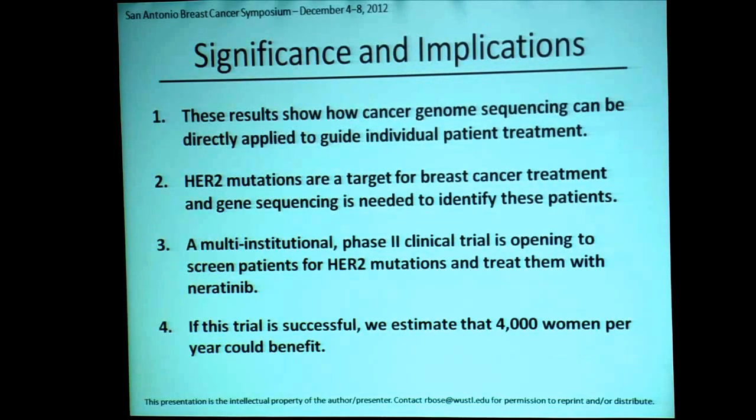Perhaps my most important slide for the purpose of this press conference is this one. So the significance. These results show how cancer genome sequencing can be directly applied to guide individual patient treatment. HER2 mutations are a target for breast cancer treatment, and gene sequencing is needed to identify these patients. A multi-institutional phase 2 clinical trial is now open to screen patients for HER2 mutations, and if they have the mutation, treat them with Neratinib.